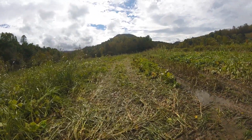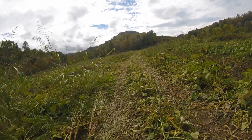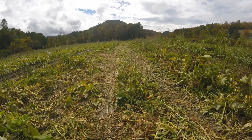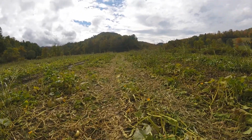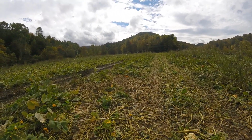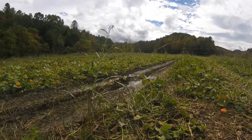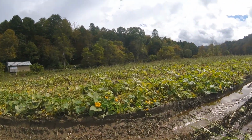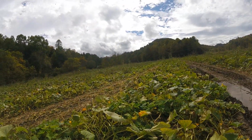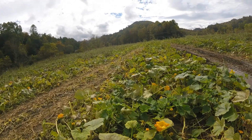Actually, let's do this right here. That section's pie pumpkins. This section was mixed decorative pumpkins, your whites, your greens, your blues, your oranges, your stacking pumpkins, candy roasters, etc. It's picked out. You'll see a couple of cull pumpkins laying around on the ground as we move through here. This section was as well, and then if we can cross another quagmire here, this section was as well. There's a couple of whites we've missed.